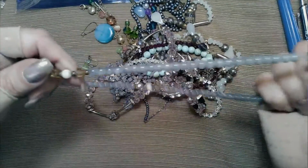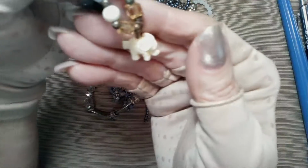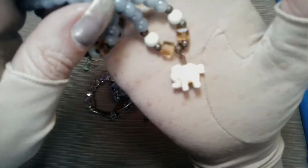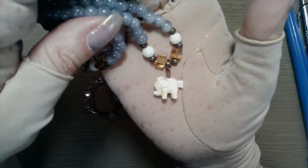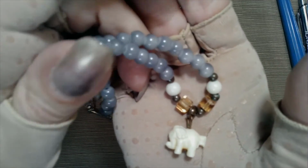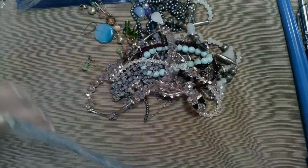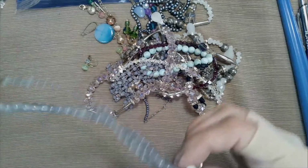Oh, look at this. Stretch necklace, Eternity. It's gray, and it has the cutest little acrylic elephant on it. It's so washed out. I know. Can't see, that's a little bit better. You can see the gray glass beads, and then the gold tone. It's really a pretty necklace, and it's stretched, so it's actually laying out at 10.5 inches.